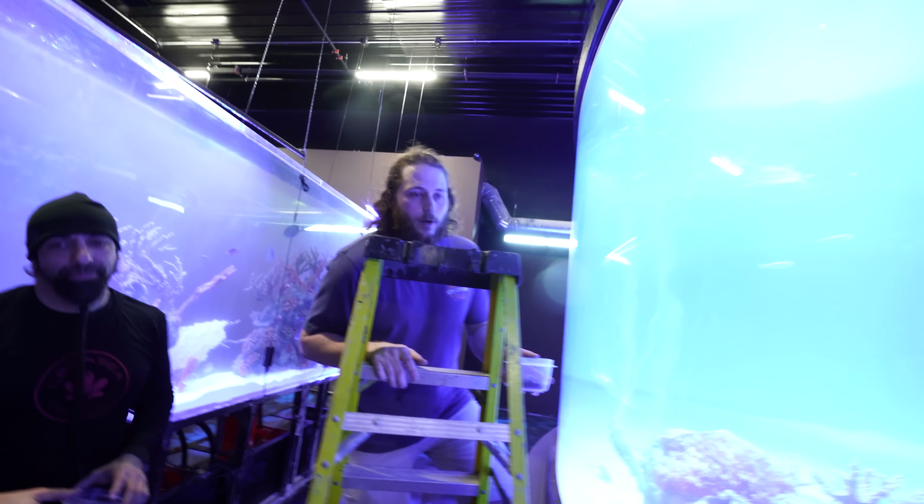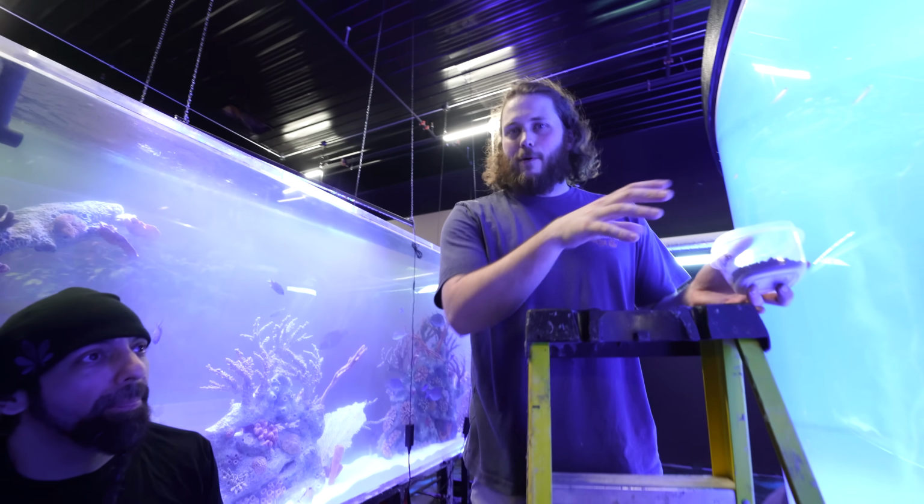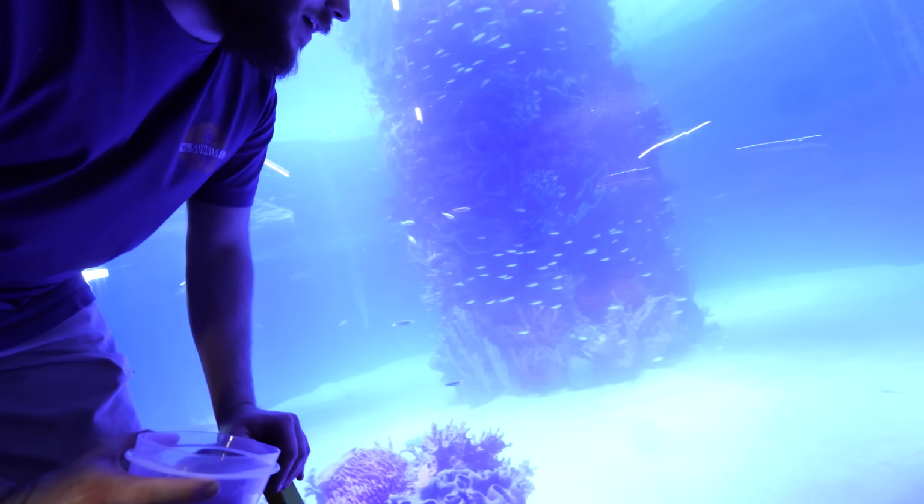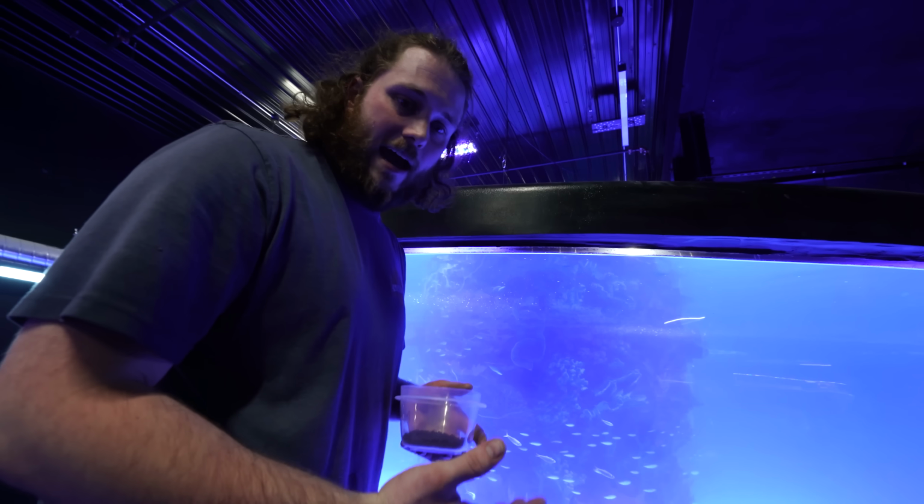We're close. This is the spot where I've been feeding them a bunch, mainly because I can keep all the food in one spot. There's less lights right here, so less opportunity to get food stuck up on top of lights. But eventually we will feed them from the catwalk because we're going to have a couple black tips in here.